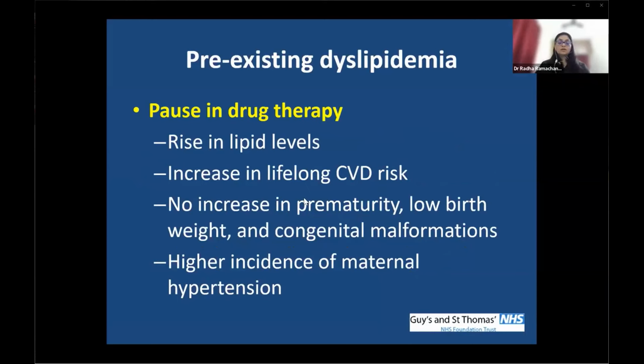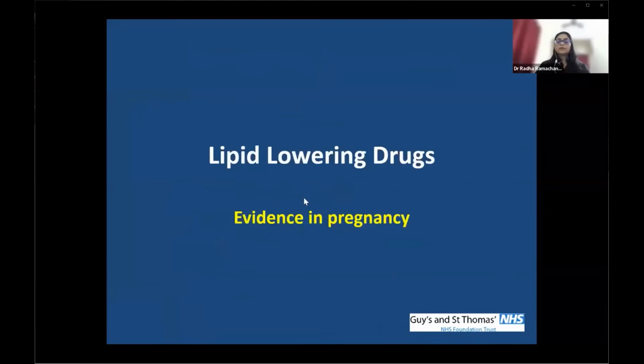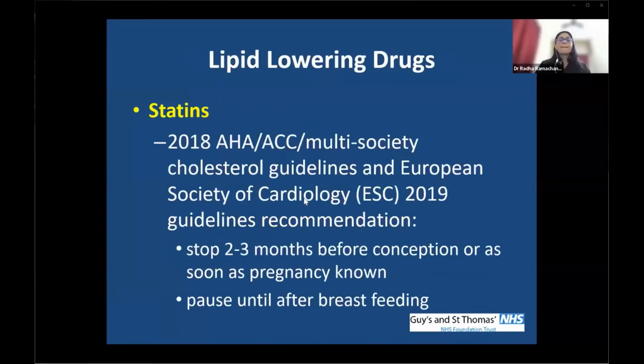The fetal outcomes are no different, but maternal outcomes suggest that there might be a high incidence of maternal hypertension. So let's look at the evidence for lipid-lowering drugs in pregnancy. We'll start with statins. Obviously, they're the most commonly used.